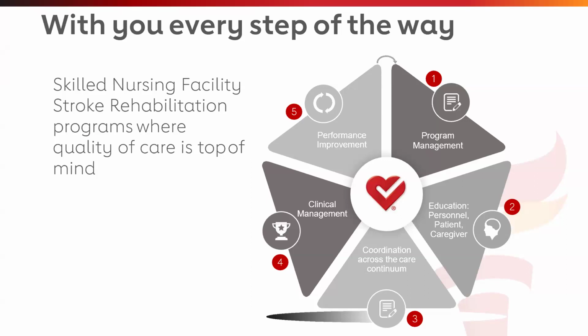So as Dr. Duncan was sharing, this really highlights those six standards. The American Heart Association really is with you every step of the way, and as she said, quality of care is at the top of our minds, and it's what we want you to be focused on. Having a disease-specific stroke rehabilitation program in place, a dedicated program with oversight, and the staff education that is required to make sure your staff actually understand what it takes to care for a stroke rehab population.